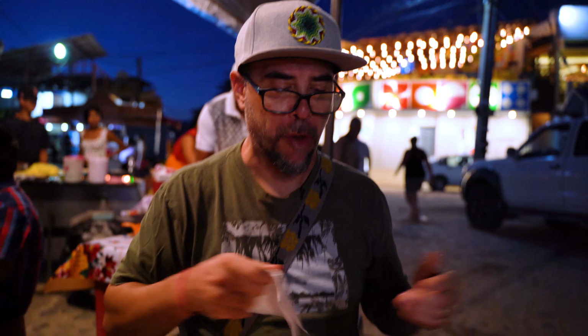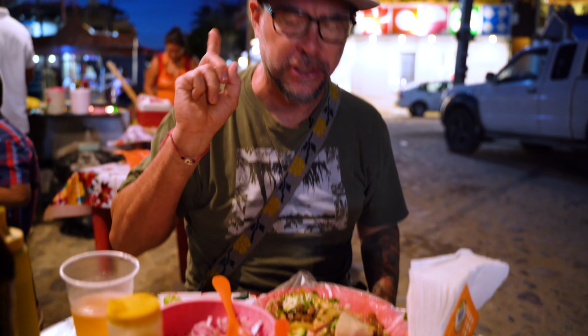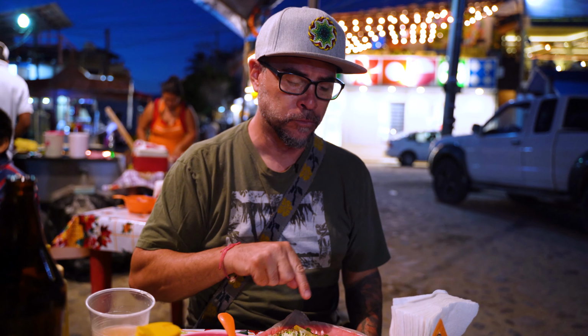So don't forget to ask for the frijoles if you like. I love the bean on my taco. I forgot to ask on the first round. So the second round, I got the frijoles on my tacos, and honestly, this was perfect. What a perfect night, eh?